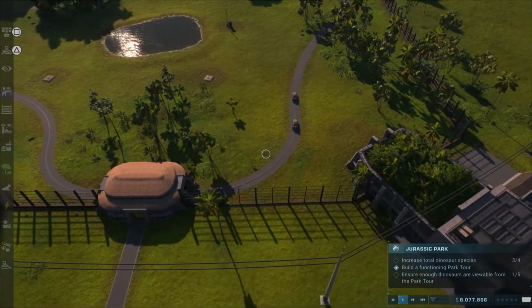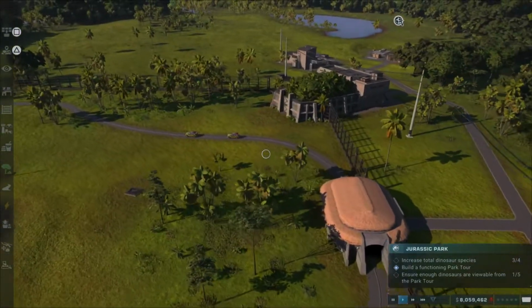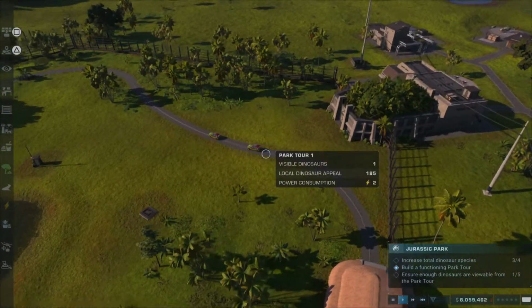Here you go, mate. Finally sussed it out. Here's the park tour. Here's the cars going round. Absolutely fantastic.